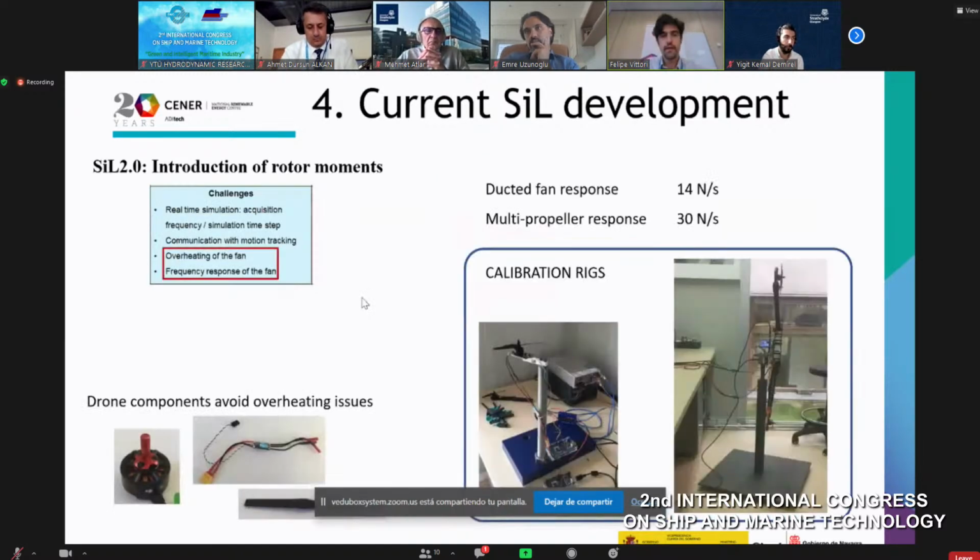Also, in this way, we can prevent the overheating of the fan because now we are dividing the thrust into several motors, so the overheating is less frequent. And these new motors from the drone industry have a very fast response. So we improve the response of the force actuator considerably. Here is our calibration rig at CENER. Here we test our actuator before going into the tank.